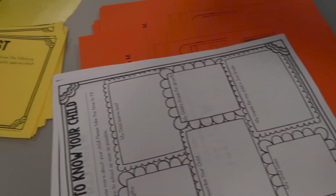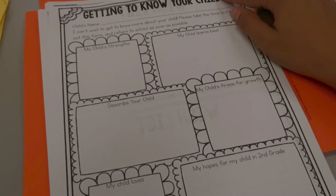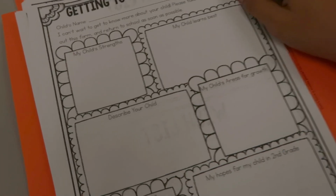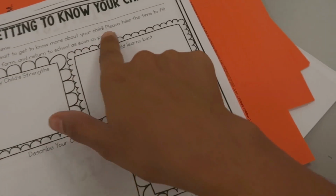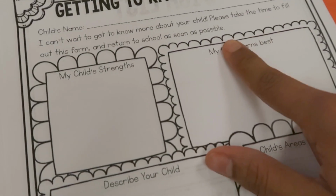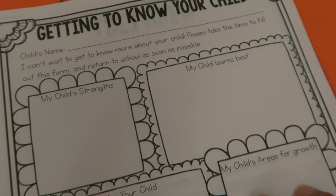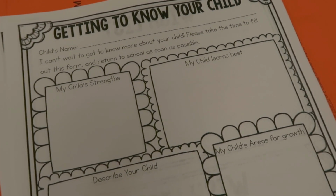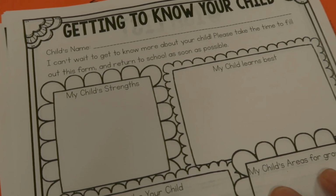And then the other piece I have here is a getting to know your child. In this piece, they're going to fill it out with their child. I can't wait to get to know more about your child. Please take the time to fill out this form and return to school as soon as possible. So they can fill it out when they are here, or they can fill it out at home and then take it back to school.